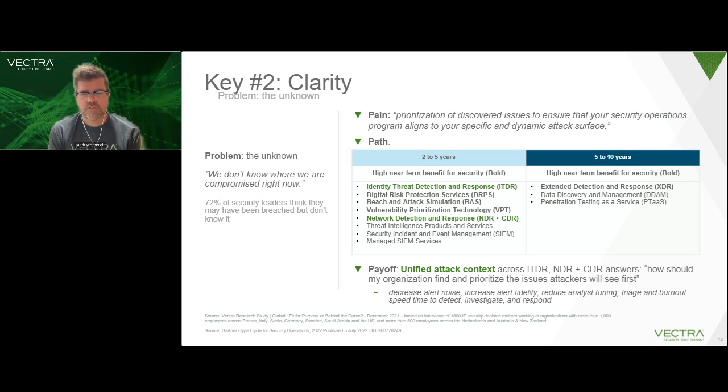So that reduces tuning, triage, burnout, et cetera, and speeds your time to detect, investigate, and respond. So when we think about the second key, you've got coverage. Do you have threat visibility across your domains, across your attack surface? Now, great, yes, I do. Now I need clarity. Which ones matter most to the business?